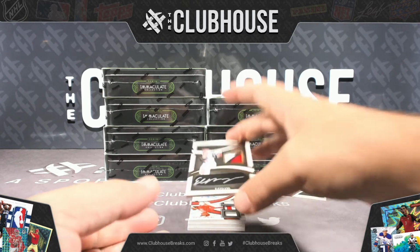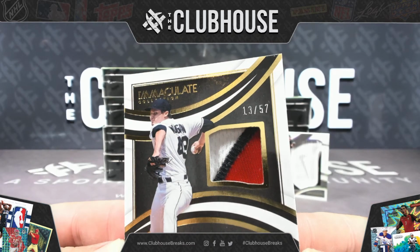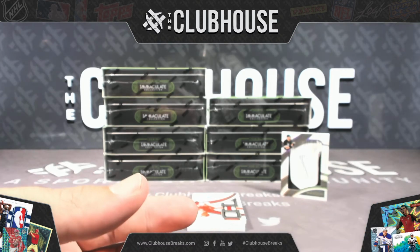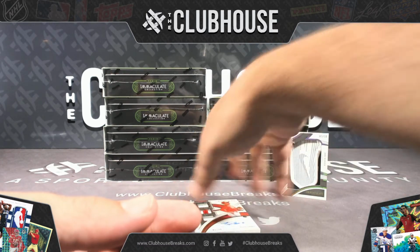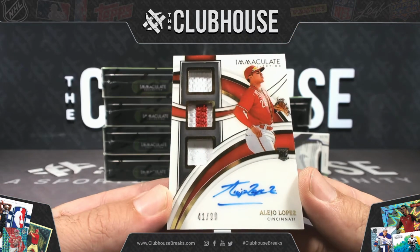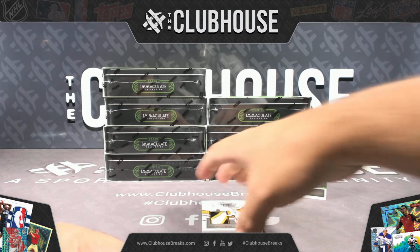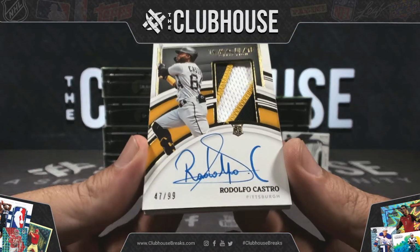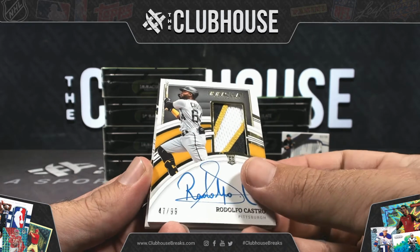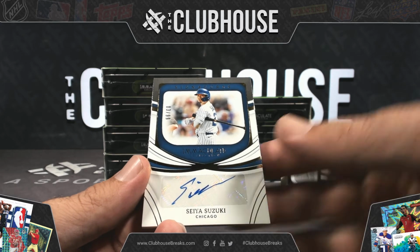Next for Cleveland, we've got Eli Morgan, 13/57. Wow. E. Belvin, number 3, treating you right out of the gate here. Patch auto, 3 colors, Eli Morgan for Cleveland. Next for the Cincinnati Reds, triple relic auto of Alejo Lopez /99. And Berg fan, well, you got one in the first case, you got another in the second. Rodolfo Castro /99 rookie patch autograph with a crazy autograph. And 3/99, Suzuki for the Cubs.